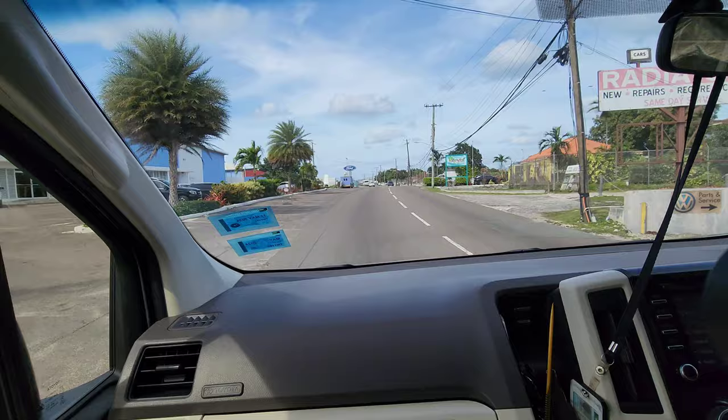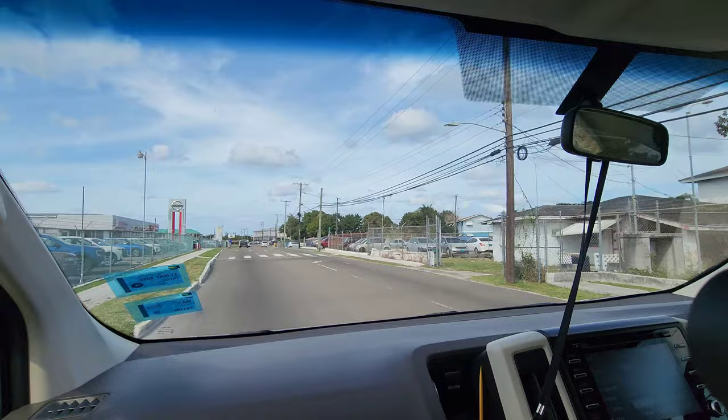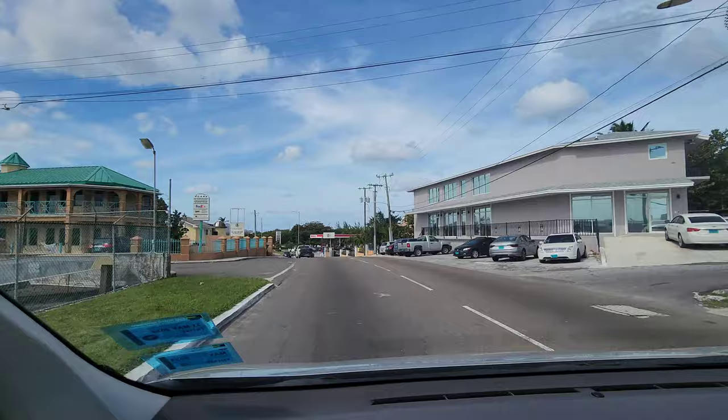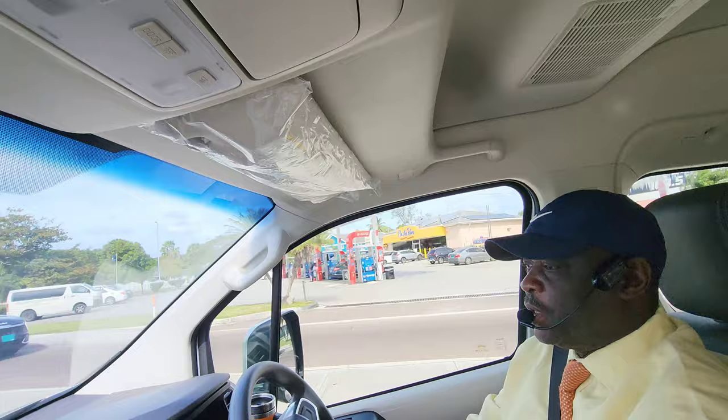Pretty much what a car may cost you in the U.S., it can almost double the price here on the island. Really? Don't forget, we have to import it in and pay all those duties and everything. So what's an average cost for a car? Say, for example, I just got a three-cylinder Toyota Rez, and that was $28,000. And I know those Toyota Rez in the U.S. are like 14 or something like that.